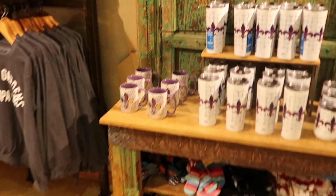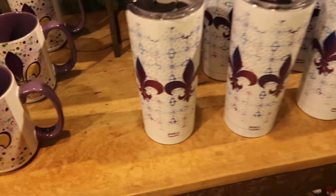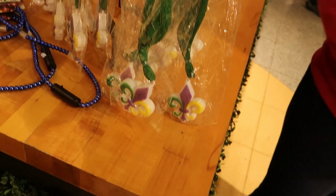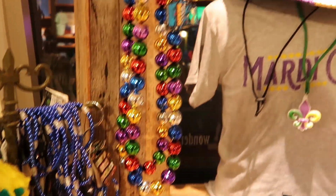They also have some Mardi Gras merchandise over here. A little coffee cup. And looks like a mug of some sort. Turbis maybe? I don't know. And then you can also buy a light up Mardi Gras lanyard. You can even buy a little face mask. That's pretty cool. And big beads, wow.